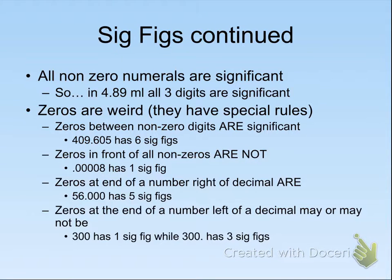So, sig figs are rule-based. These rules are in your book. They're in the notes. You're going to copy them, but what's really going to happen is you're going to use them and you're going to learn them and you're going to internalize them. I've internalized them to a point that I'm embarrassed to talk about, where if I look at the price of something, I do sig figs in my head. It's kind of weird.